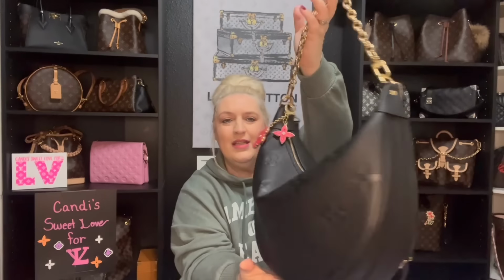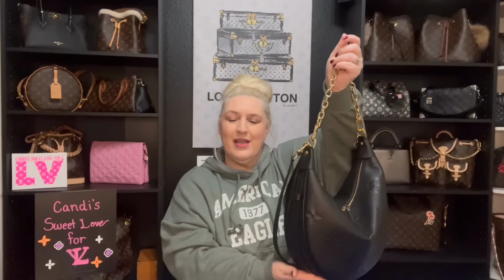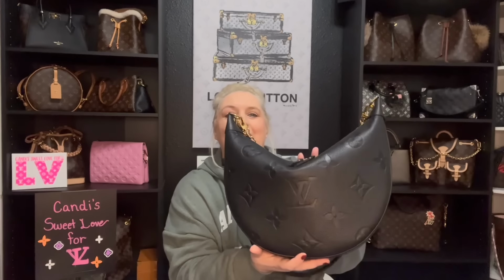I love these hobo bags, and I like how you can just use a chain and throw it on your shoulder and go. And look how much room it gives underneath my arm. Pull my sleeve back, because I always wear oversized sweatshirts. So it gives a lot of room to carry it with the chain that it comes with. I do have the longer strap attached, but I've just been letting that hang and carrying it by the chain. So my first large bag is the Loop Hobo in the GM size.